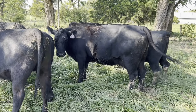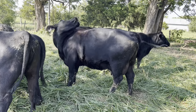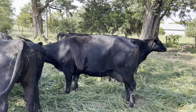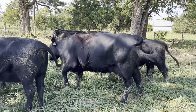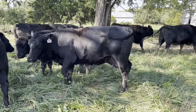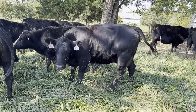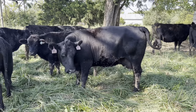So, beautiful cow. I think she's an 86. I don't know if she would be, she'd be an early 20s model, 19, 20. But just a beautiful cow. You can see the depth of body. She's got a good udder on her. She's got plenty of milk. Definitely wouldn't want to add any there, but I love that ewe neck, that slick hair coat.